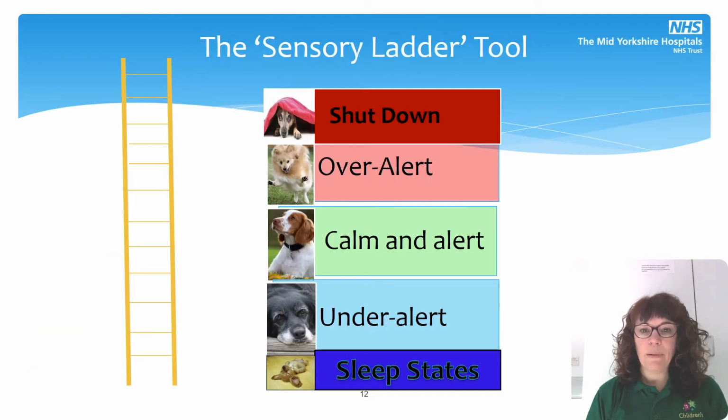So I want to talk a little bit about the sensory ladder tool, and again, you can download it from the website. This is something that can be used to help children understand their activity levels, where they are and how they're feeling. What we usually advise is that these are personalised. So this one was made for somebody who really liked dogs. You want to be in the green bit, the calm and alert in the middle, but depending on what your child's interests are, you need to match that up. So it could be Minecraft, it could be Star Wars, anything like that.